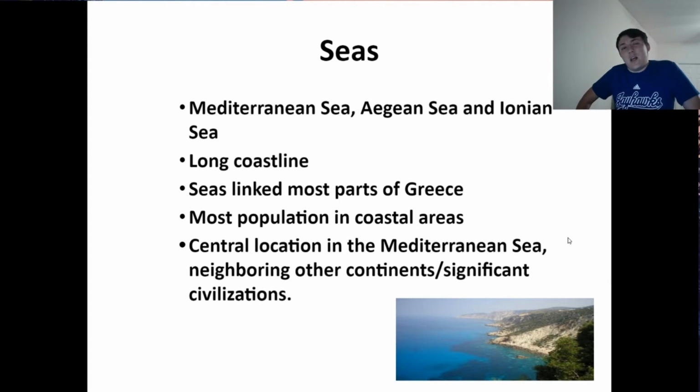Lastly, this central location around the Mediterranean Sea was huge. They basically had a lot of neighbors they could trade with, and go to war with, all this kind of stuff. It was a big, big deal to be smack dab right in the middle of everything.